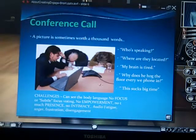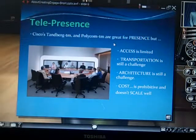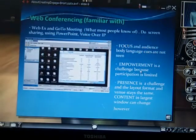It sucks big time. You can't see the body language, no focus, no subtle, what they call focus voting, no empowerment, no presence, no intimacy. And telepresence is a better deal, but they're so expensive. These are big rooms that Cisco bought from Tandberg and Polycom, but the access is limited, and you still have to transport yourself physically to these places to do this.